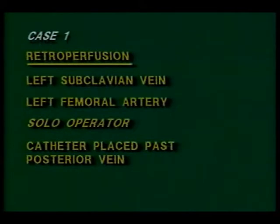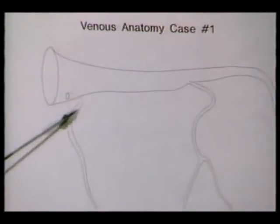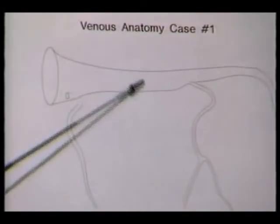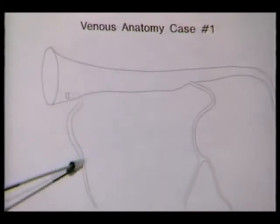Retroperfusion was carried out from the left subclavian vein, withdrawing blood from the left femoral artery. Of note, a solo operator accomplished the entire case, and the catheter was placed well past the posterior vein in the coronary venous anatomy to the coronary sinus and silent zone itself, even though we knew that there was posterior and lateral dyskinesis.